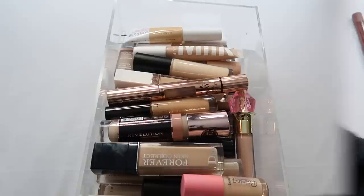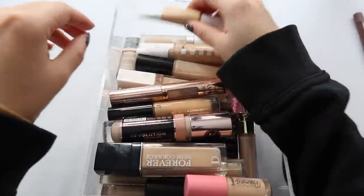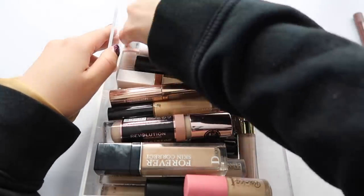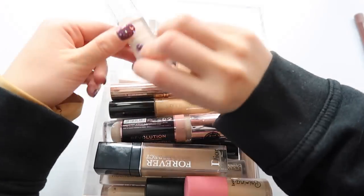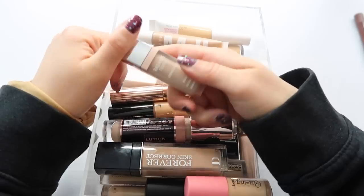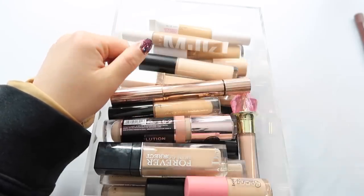It really is. I'm dreading my concealer drawer because there's just so much that I know I'm going to keep. And it's been a while since I've been through here. The ones at the bottom are the ones that are going to be hard. But immediately, I'm going to get rid of this Bourjois Radiance Reveal Concealer. This is really dry. Like, so dry.